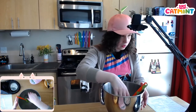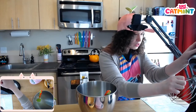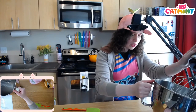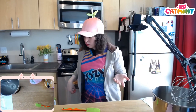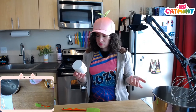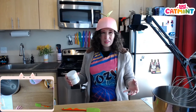So for this, we end up using our whisk attachment instead of the beater. Because we're making a royal icing for this, which is just all sugar, water, and meringue powder, which is dried egg whites. I think it's more than dried egg whites, though. I think it's literally a lot of cornstarch and some sugar and a bunch of egg whites. Yeah, powdered sugar is the very first ingredient. But this is necessary to make sure our icing has some structure and stays together and doesn't just turn into a messy, drippy pile of sugar water.